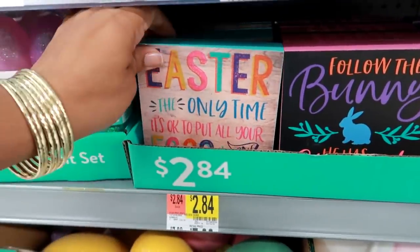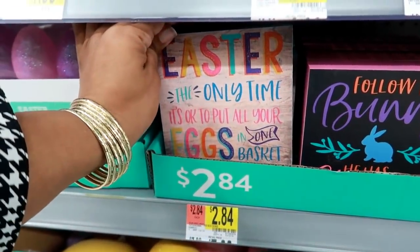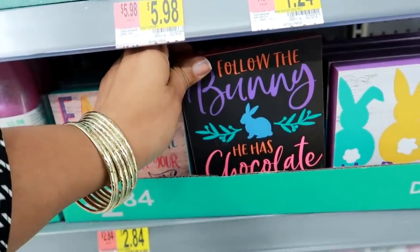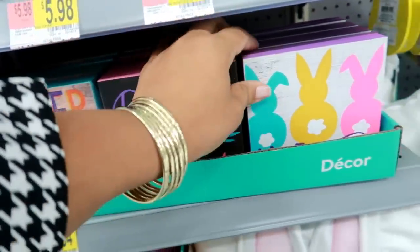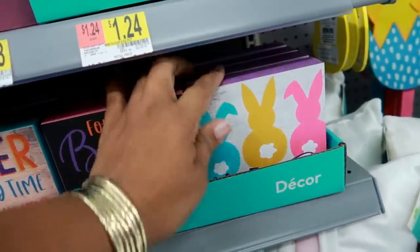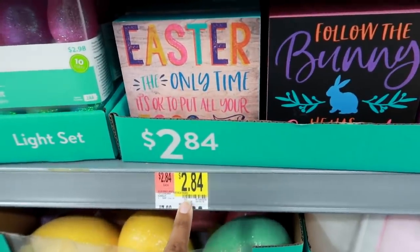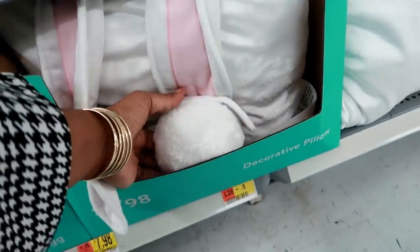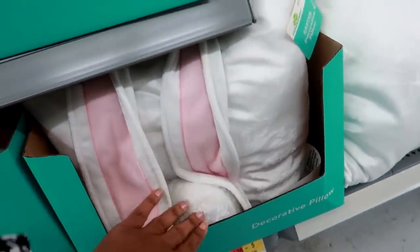Down here, here's some signs. Easter, the only time it's okay to put all your eggs in one basket. That's cute. Follow the bunny. He has chocolate. And hop to it. And these are $2.84. Here's a decorative pillow, and it has ears and a tail. And this is $7.98 for that.